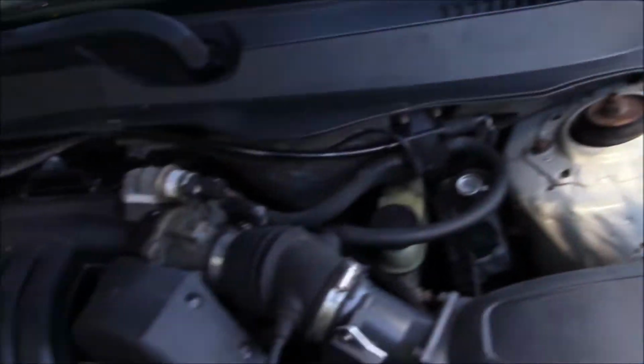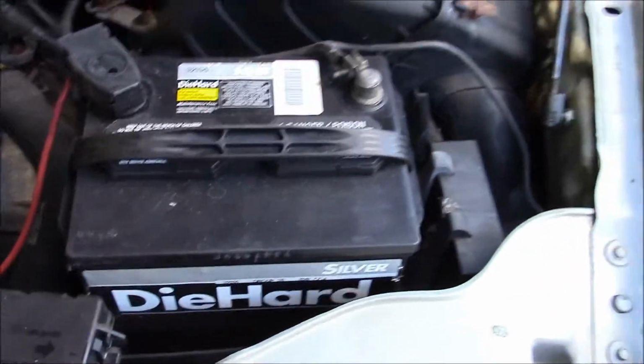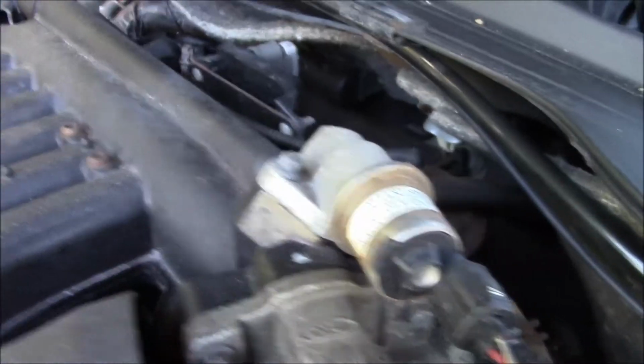All right, if you're clever with some Bondo, better than this guy that had the car, you can make this a really nice car. It looks like an almost brand new Die-Hard battery. All right, but this car does run really, really well. Let me rev her up for you if I can figure out how to do it without getting my fingers caught in something. Here, let's see.